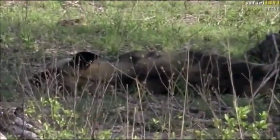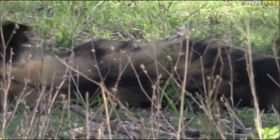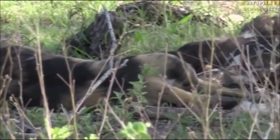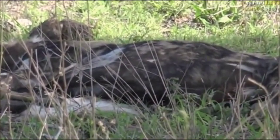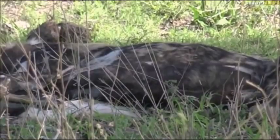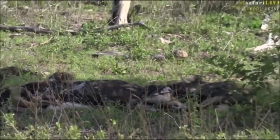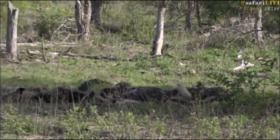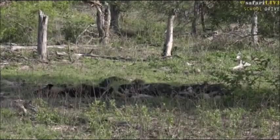So they're called painted wolves because of how their fur looks. Now, they're not related to domesticated dogs, and their relation to wolves is 3 million years ago. So 3 million years ago, there was a species, and then off of that species came the African wild dog and wolves, and then domesticated dogs far down the line came off of wolves.